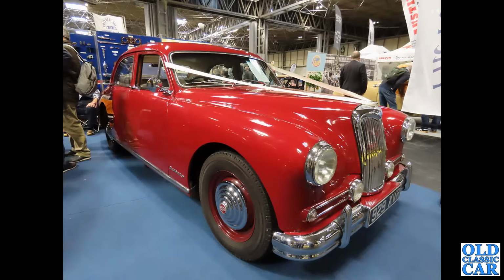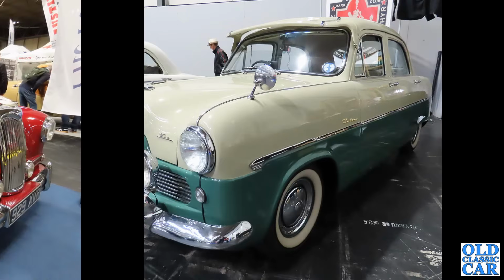Okay, over to classic Rileys now, and we have the Riley Pathfinder, or as it was unofficially nicknamed back in the day, the Riley Ditchfinder. Apparently the handling wasn't all that great on these particular cars, but most 50s cars didn't exactly handle as if they're on rails either, so it's probably slightly unfair.